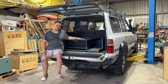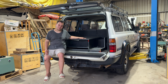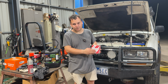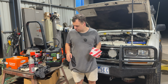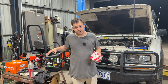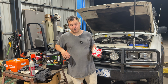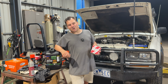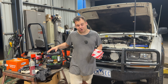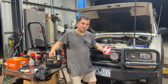So let's get on to the oil service, because we don't have much time left in the day before it goes dark. All right, so next step, we're going to be using a genuine oil filter, and we're also using 20W60 Penrite oil, just for the high Ks on the 1HZ. What the seller has told us is the engine has been rebuilt before, but unfortunately there are no receipts, so we don't know if that's true or not. But for the sake of it, we'll just put in 20W60 Penrite diesel oil, and we'll start putting the oil filter in and start putting the diesel in and start her up, I suppose.